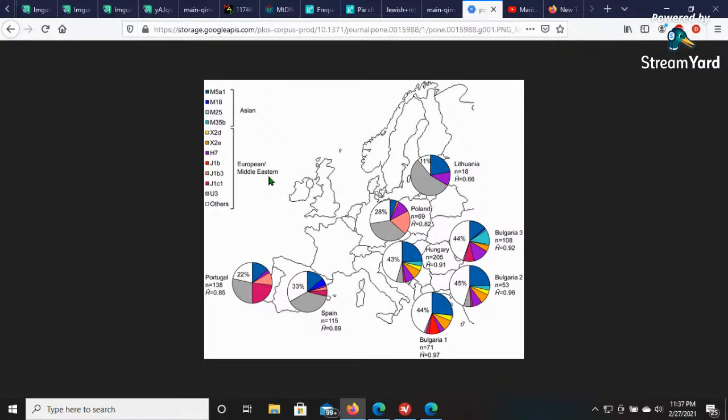but because we're not typically Asian looking in Europe. So everybody in Europe, whether Russian or Scandinavian or whatever, if you don't look Asian, what some people do look Asian, then you probably have the majority Middle Eastern mitochondrial DNA, which means you have the majority autosomal Middle Eastern DNA. Okay.